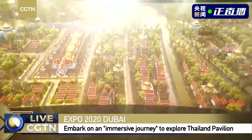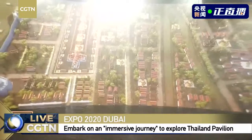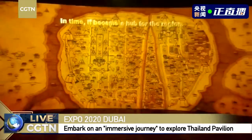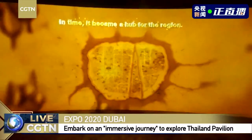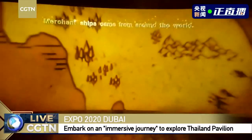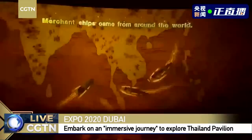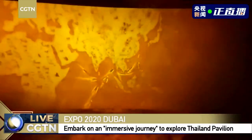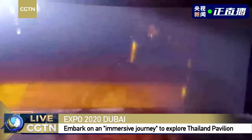Cultivated by the raindrops, Thailand grows bigger. You could see the rice growing on the screen. So Thailand is a traditional agricultural country. And also, we can see the water splashes in front of the screen. And also the water splashes make the English characters live.